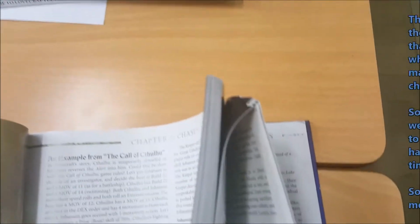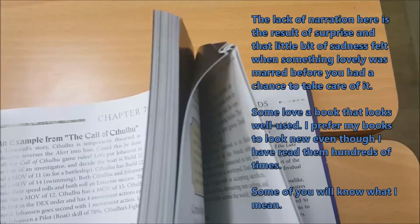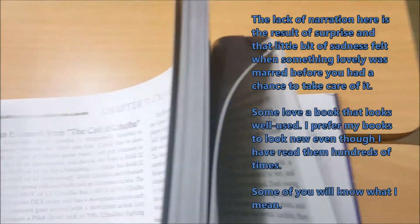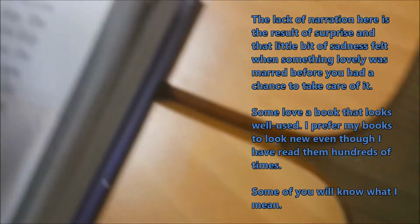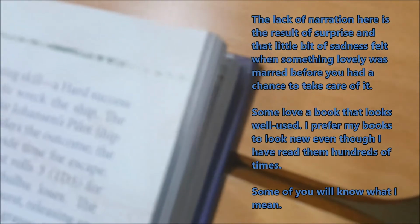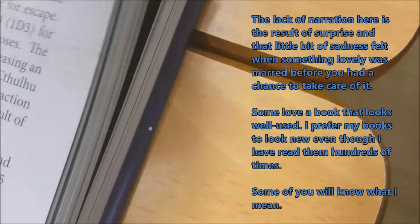I found some damage. That's unfortunate. It's just these few pages. It really wasn't, should have been evident, but it wasn't. Huh. Okay.